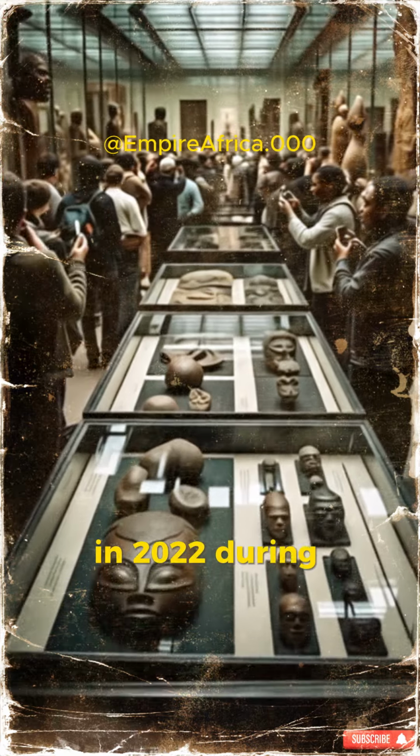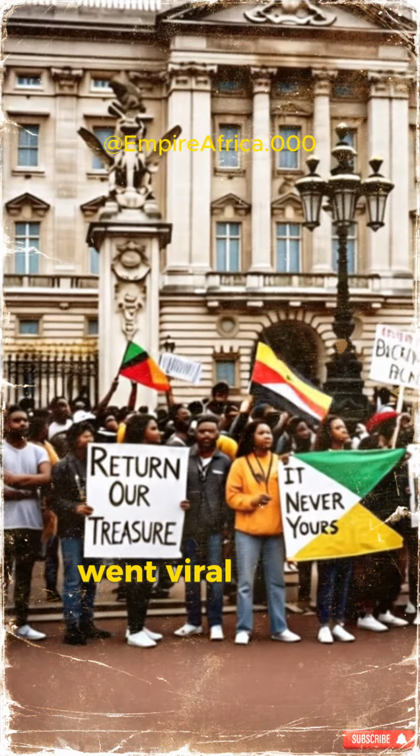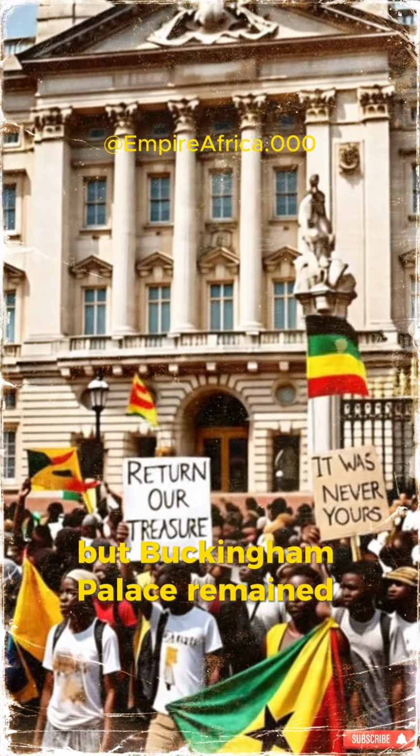In 2022, during Queen Elizabeth II's funeral, calls for the return of African artifacts and jewels went viral. South Africans demanded, "Give us back our diamond." Even members of parliament joined the call. But Buckingham Palace remained silent.